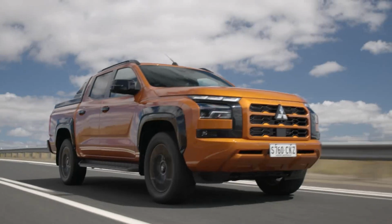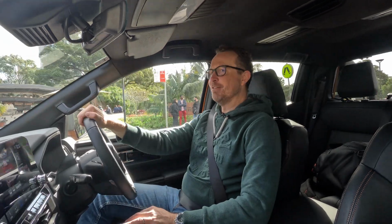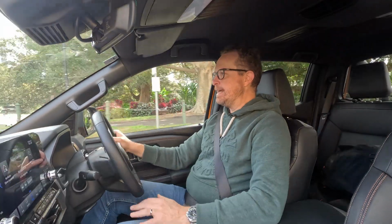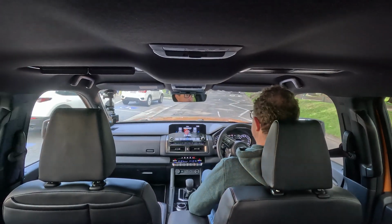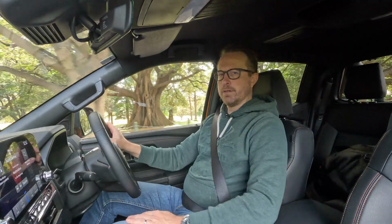Yeah, so that driver monitoring system, if you take your eyes off the road or you cover it with your hand here on the steering wheel, if you're not holding the wheel properly at 9 and 3, it will start beeping at you, and that is a little annoying. But unlike, say, a Hyundai or Kia, it doesn't beep at you if you're driving too fast. Not that I would ever do that.